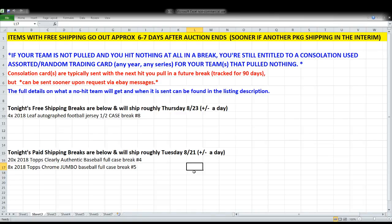Our paid shipping breaks tonight, that is Clearly Authentic and Topps Chrome. Guys, I'm projecting that to go out on Tuesday, mainly because I know I have an appointment on Monday and I don't know how long it's going to last. So if I can get out of that appointment at a reasonable time, it will go out on Monday. But again, to be on the safe side, I'm projecting Tuesday.